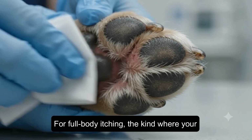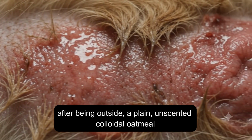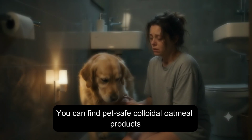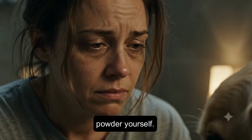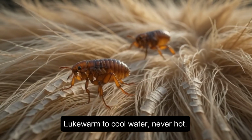For full-body itching, the kind where your dog is red and flaky pretty much everywhere after being outside, a plain, unscented colloidal oatmeal bath is genuinely one of the better home tools you have. You can find pet-safe colloidal oatmeal products or grind plain, unsweetened oats into a fine powder yourself. Here's the detail almost nobody mentions. The water temperature matters enormously. Lukewarm to cool water, never hot.